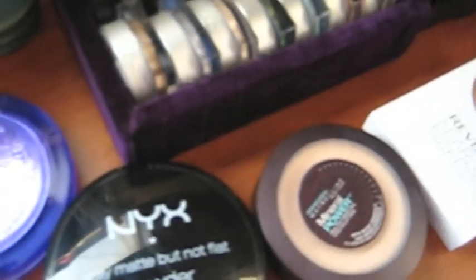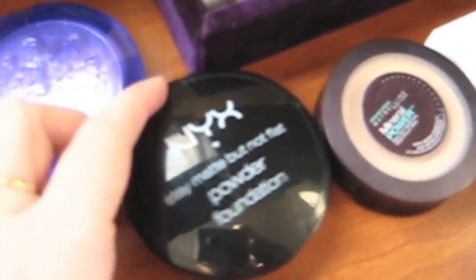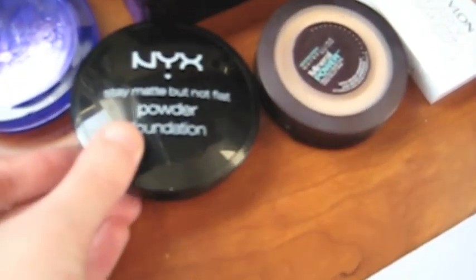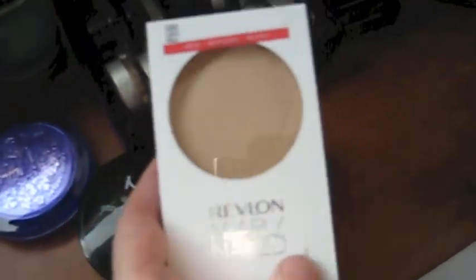In my search for a powder like the Maybelline powder, I picked up the NYX Stay Matte But Not Flat Powder Foundation. I enjoy this. You have to use it very lightly, or it can look a bit cakey, but I do enjoy it. It's very silky and soft. And then I also picked up the Revlon Nearly Naked powder.